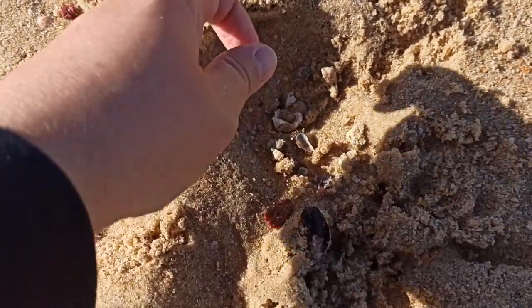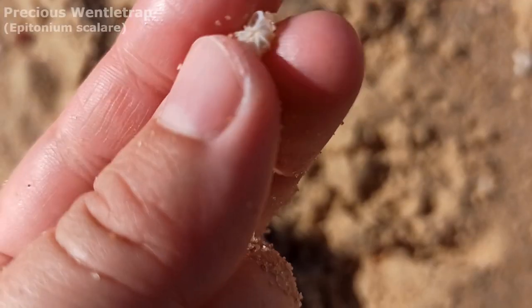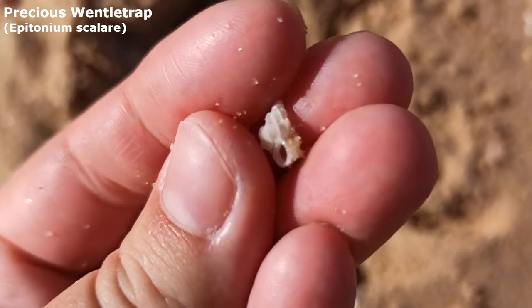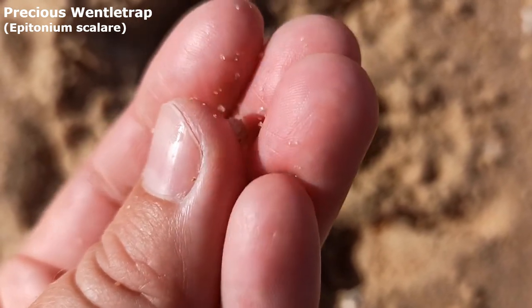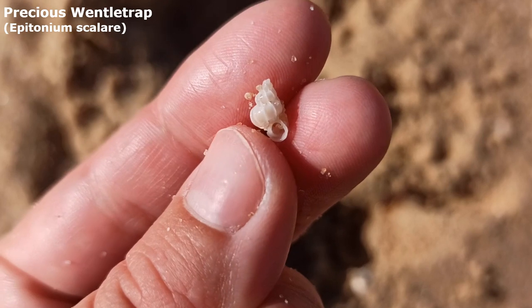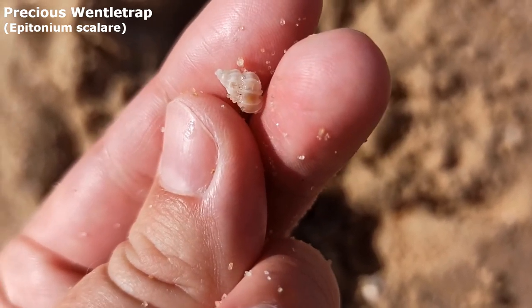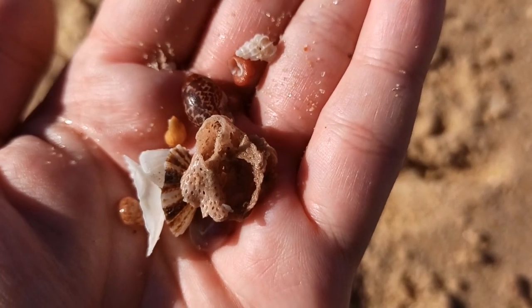Look at that one down there. This is my second Wentletrap today, everyone. Look at him. There we go. I turned it over. As opposed to my first one, which was a lamellose Wentletrap, I'm pretty sure this one is a precious Wentletrap, just because it's more of a rounder shape and a bit squatter and doesn't have that black stripe. Very, very nice though. This is a lovely little addition to my excellent morning.